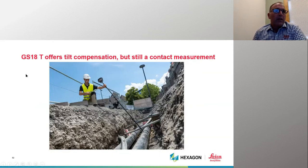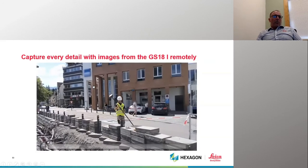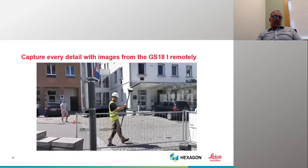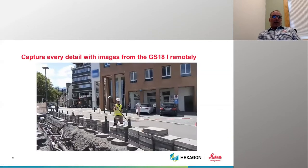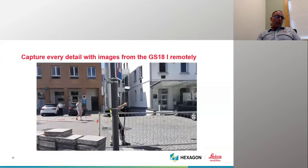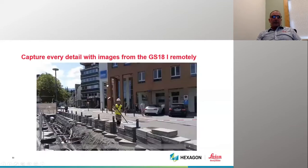So again, we had the GS18T. It allowed us to overcome some of these measurements of not having to put somebody in the ditch or not having to have an offset rod. But now we can literally just walk down the ditch and choose to map either individual points, or we can create a point cloud of all the utilities that are in there.